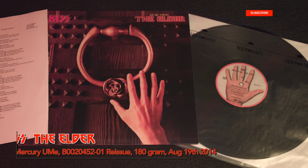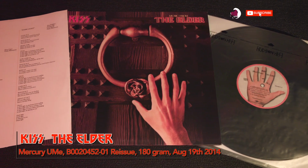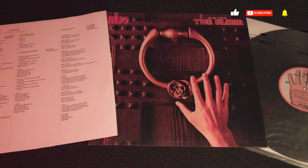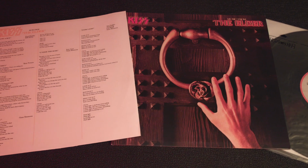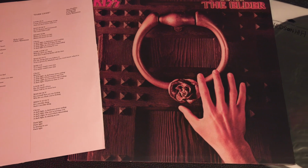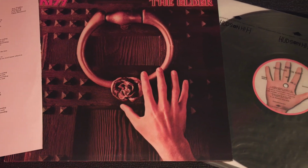Next up, a 2014 reissue in 180 gram vinyl. In 2014, Kiss released all of their LPs on 180 gram vinyl. The 2014 reissues can get a bit pricey now. They're also somewhat collectible. They are beautifully redone.